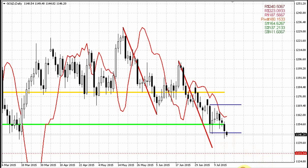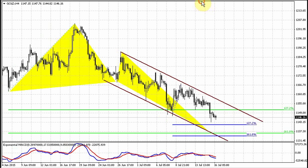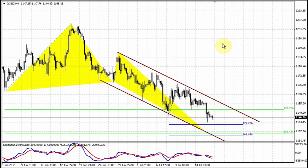On the 4-hour time frame chart, guys, you can see that the market still stands within this downward channel. We have two different patterns. The first pattern is this big butterfly with the 618 extension at 1135, and you can also recognize this minor butterfly here with the same targets. The 1618 extension will stand around 1135 as well. That will probably be the next destination.